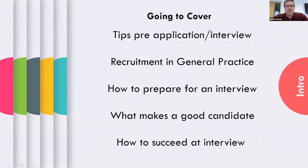What I'm going to cover is some pre-application things. I think you've gone through CVs and cover letters, but there are other things to think about before you apply and before you go to an interview. How recruitment works in general practice. What we're doing on the other side as part of any recruitment process? What you need to do before you come in for an interview, what will make you stand out in your interview, and how to succeed through it.